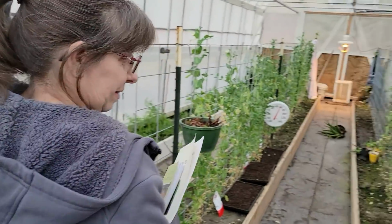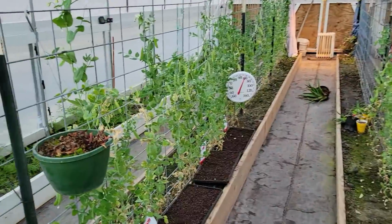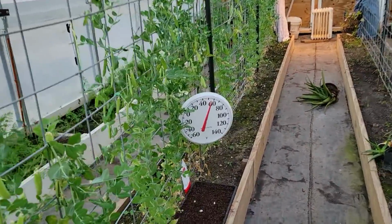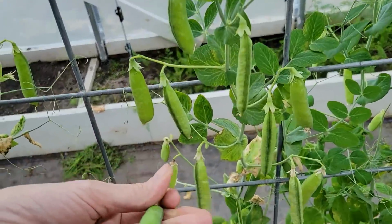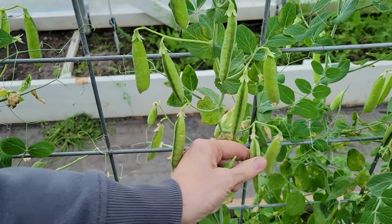All right, we gotta shut the door. I'll get it. Yes. Woo, let's see what we got here. It's getting late in the afternoon, we're down to 58 degrees. It was up to 100 today. Look at this. Oh my goodness. Some of these aren't full yet.